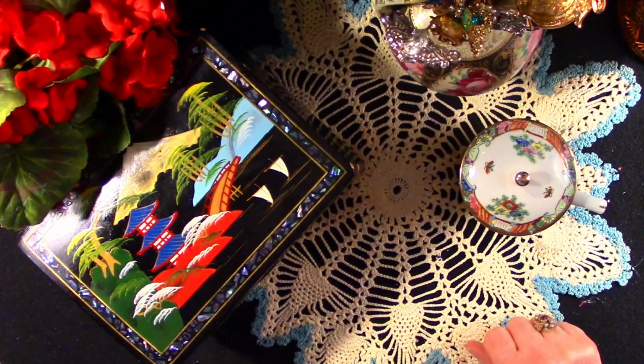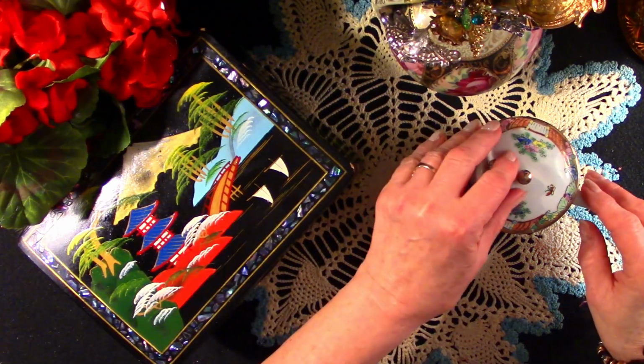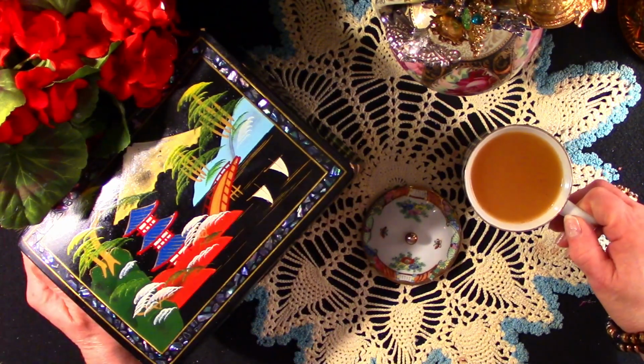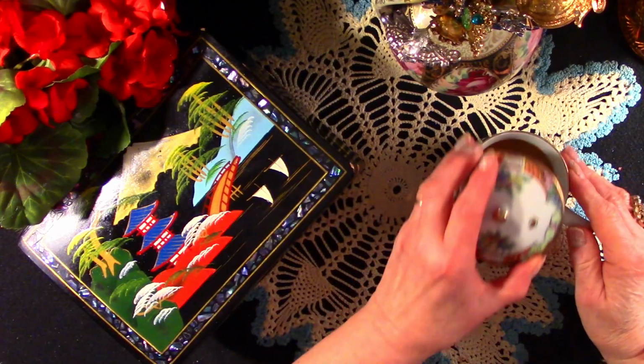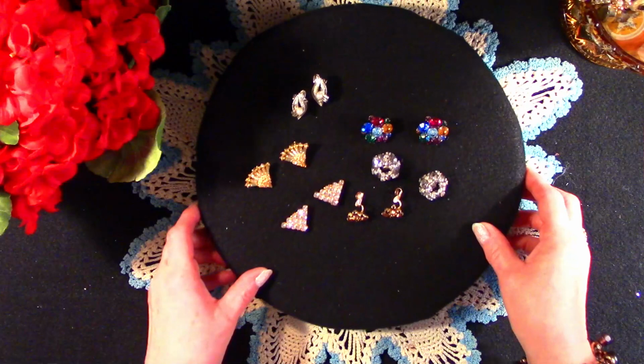Hello. Well, it was gloomy and gray outside, and on days like this, I don't often feel much like doing a project. So one of the things I did today was organize vintage jewelry that I've been putting together for projects for the last couple of years. So let's have a cup of tea and take a look at what I've put together so far, and some of my favorite family pieces as well.